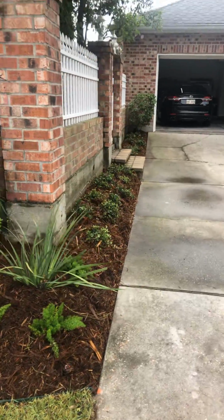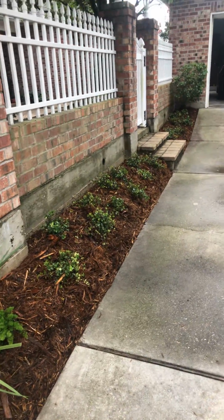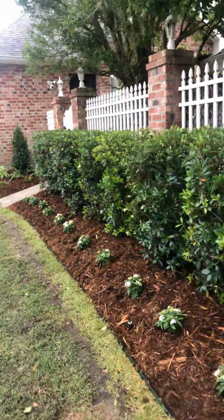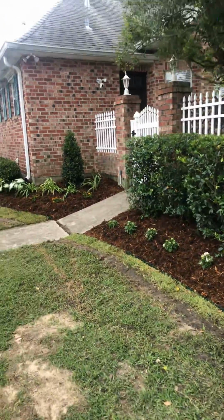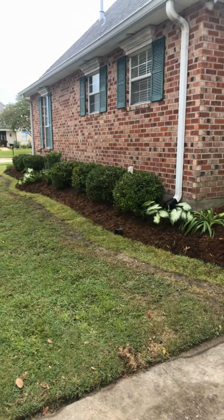Down the side here, the bed was really narrow, so we decided to put some Asian jasmine to provide as a ground cover. Other than that, everything came out really, really nice. I haven't shown the customers yet, but they're about to see it, so I'm sure they'll be happy.